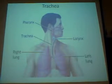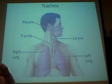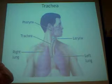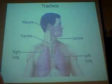If you go to Lowe's or Home Depot, where they have those corrugated pipes with rings all down the structure, that's exactly how the trachea looks, with one exception. Instead of being rings all the way around, the rings are only on the front and the sides of the trachea. Is the cat the same way? Cat's the same way, yeah, because when you felt it, it pushed back out.